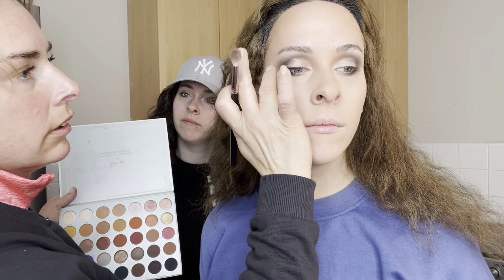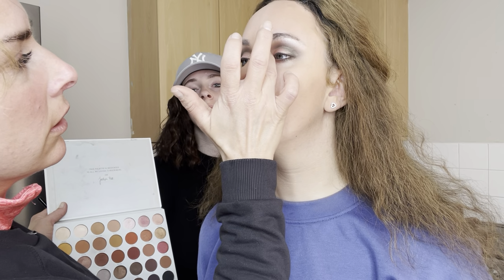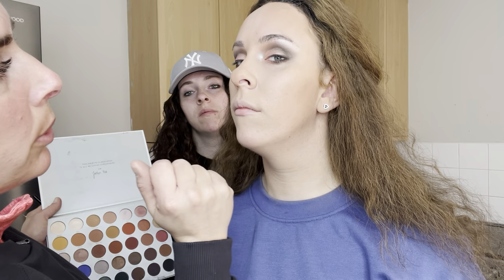And then I'm going to put a tiny touch in the inside corner. There's lovely brushes to do this, but I like to do it with my fingers. See, look at that. It just warms it up. It sticks to it better. You don't get fallout. Stay still. You don't get fallout. It just sticks everything. It's lovely. How's that? Are you happy with that so far? Yeah, perfect. Okay.